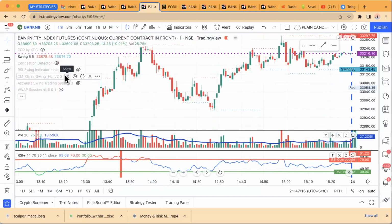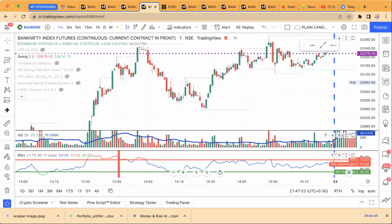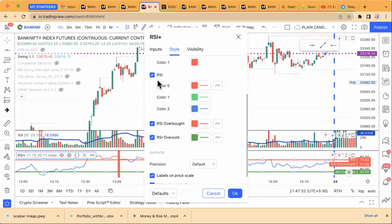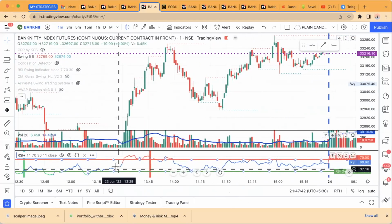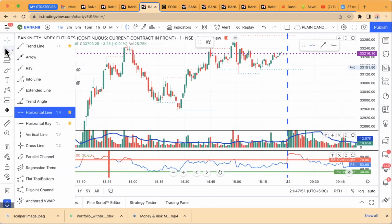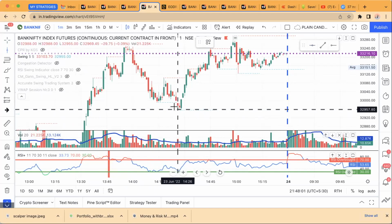So, I'm not going to spend more time. And the other one is this RSI. That's the only indicator I'm using. This RSI has got everything, factors and everything, overbought. This works very well. As you can see, with this RSI you will get complete confluence here. See here, low point. I'll just show only one. This is the point.